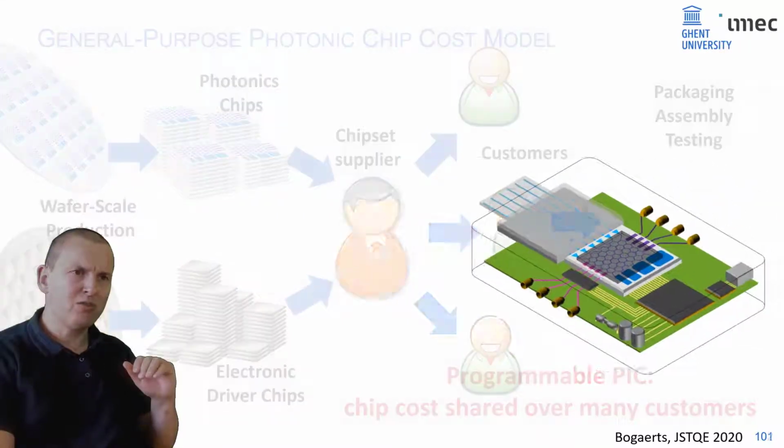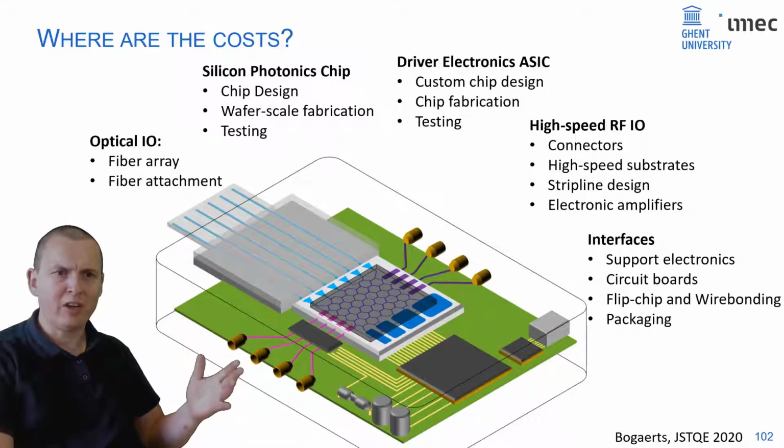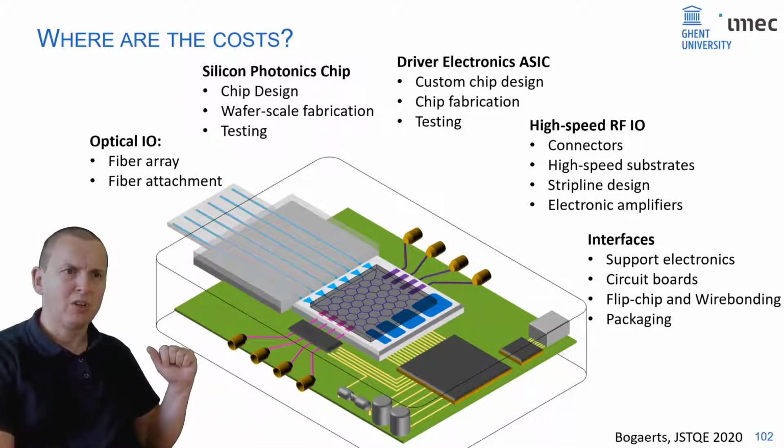So let's do some calculations here. Where are the costs? Well, we have the costs in the silicon photonics chip and the driver electronics, but we also have quite some costs in the packaging. And for all of these costs, there's an upfront development cost, but there's also a cost per part.